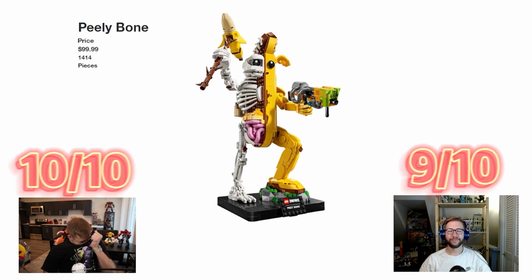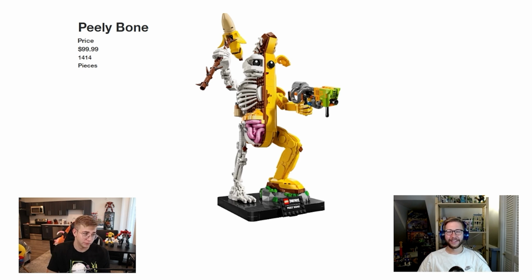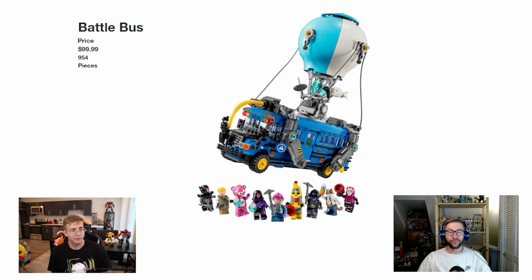Peely Bone, yes. But there is one set that may be superior subjectively, and that would be the Battle Bus, which is also $100. We have two $100 sets, which are the most expensive. 954 pieces and 9 minifigures. Daniel Lewa, what was your very first impression when you saw this one?